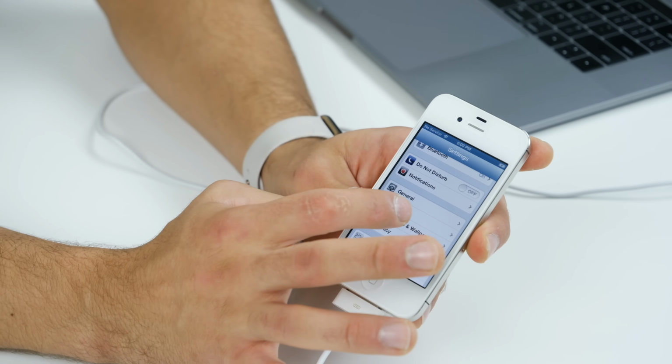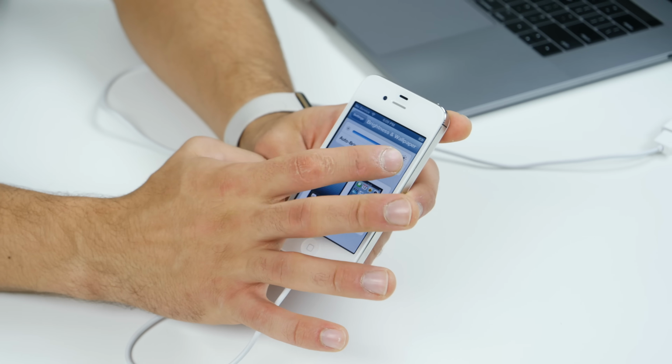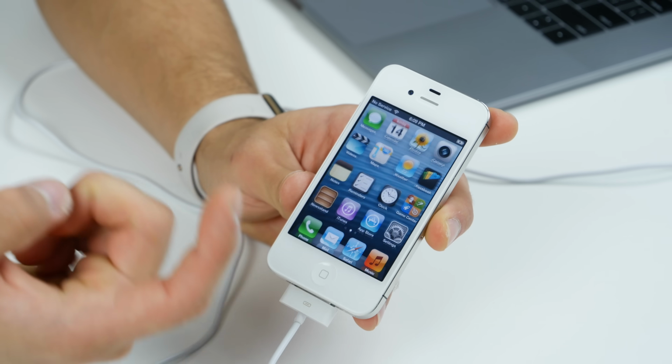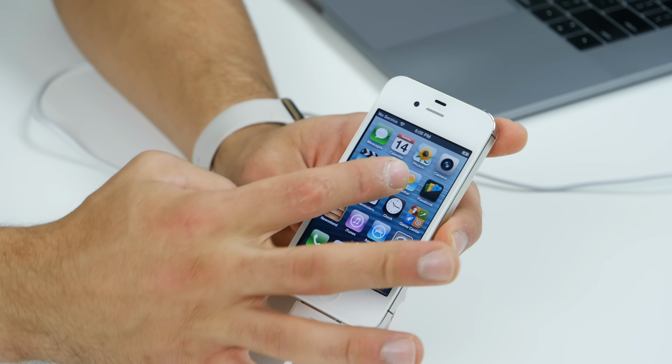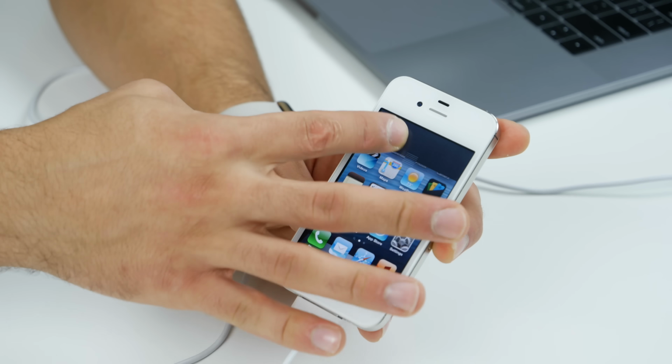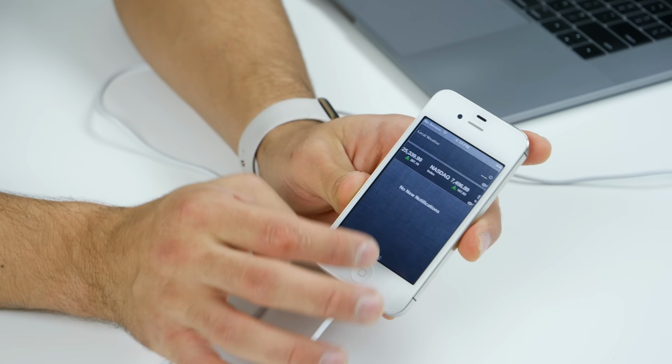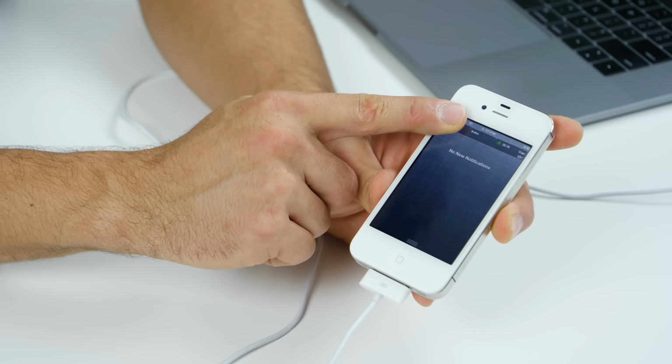I think jailbreaking back in the day was so popular just because of how much more limited the phones were. Like, you literally had to go to settings for so many basic tasks that made no sense, why you couldn't just throw it into a control center, or SB settings, if you guys remember that, slide in from the top. Here we have the notification center with a plaid background.